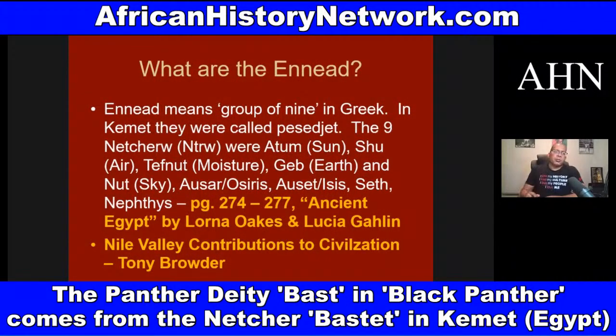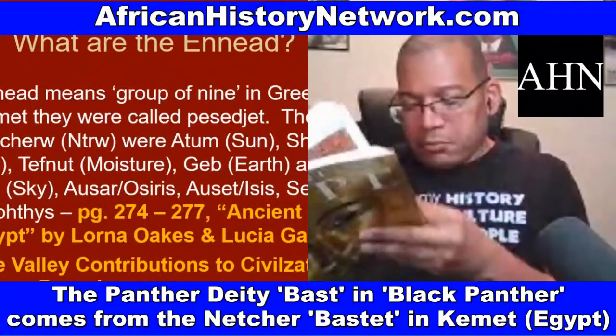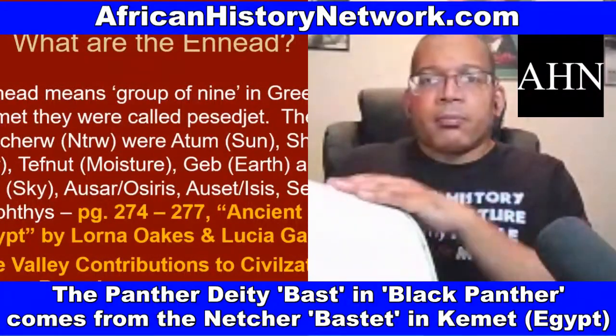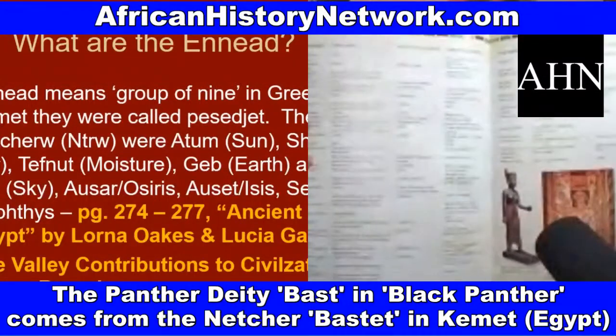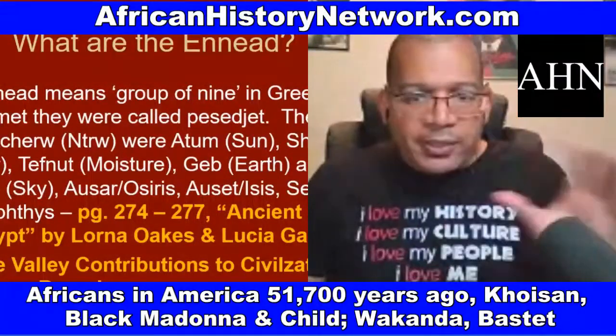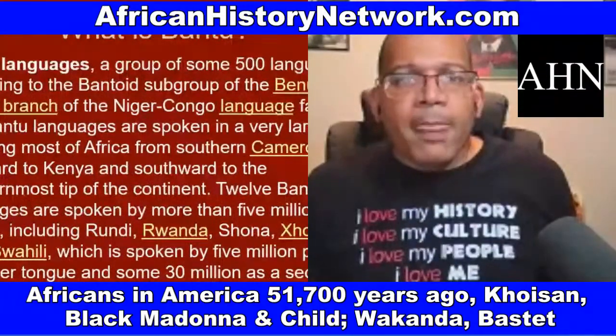Pages 274 to 277 in Ancient Egypt, the book I showed you here, Ancient Egypt by Lorna Oakes and Lucia Gahlin. Then also Nile Valley Contributions to Civilization. But in this book here, they have a chart which breaks down the different Neteru, the different deities in ancient Kemet. So this is just a brief overview of this 10-week online class that I teach. Now, what is Bantu?